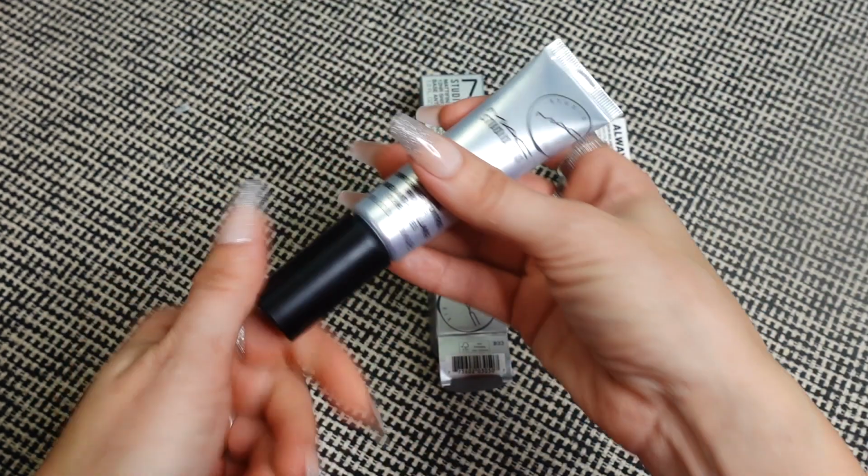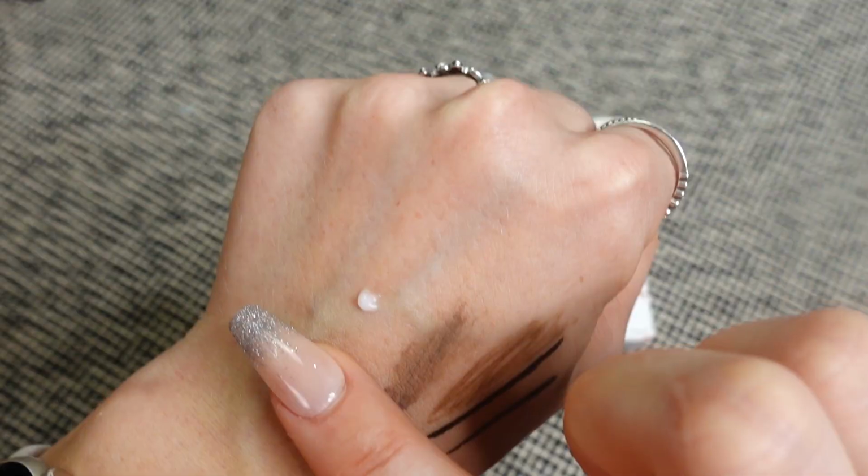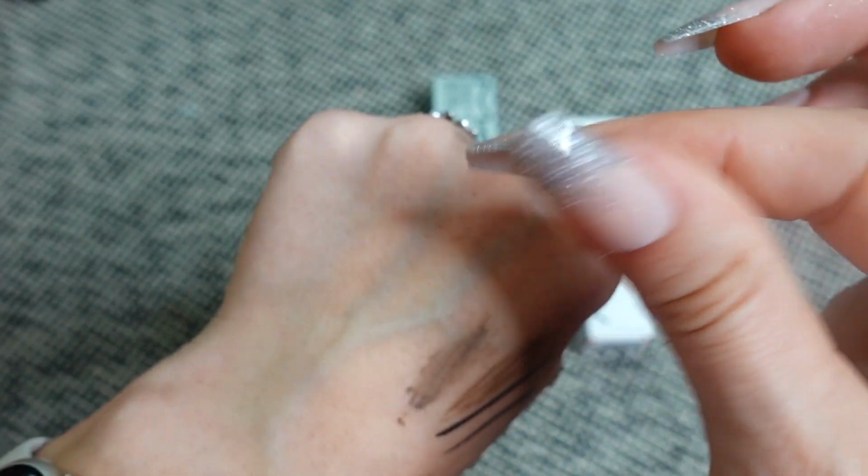This is a pretty large packaging, has a really nice nozzle. I will show you the texture of the product here. It has a slightly lotiony consistency and goes on skin really nicely, turns into like a velvet soft touch finish, and it absorbs really quickly.